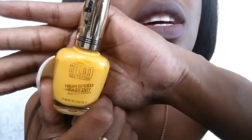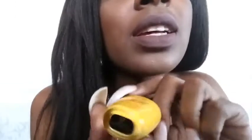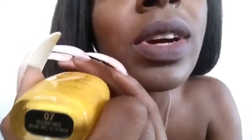If you've been watching my videos that I've been uploading this month, you would have seen that my nails were yellow. This was one of my favorite polishes this month. It's a Milani brand in the color Yellowies, number 7 Yellowies. And it's right under this nail. My toes are actually still in this color.